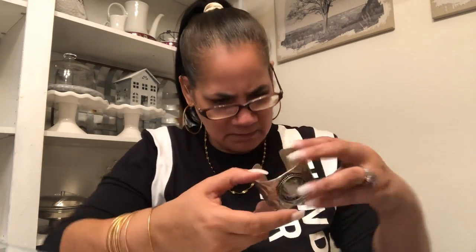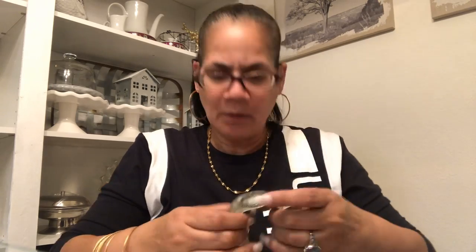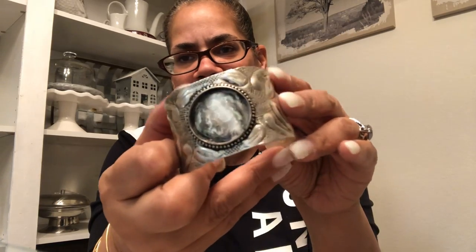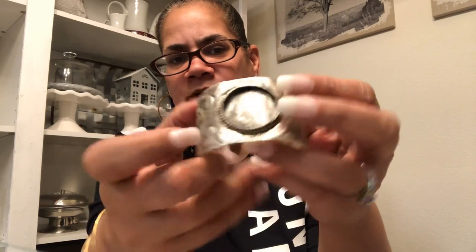Okay, this is 10. It's cute though, and it's missing a stone. So, a stone could go in there easily. You could find a nice size stone to go in there, or a piece of rhinestone, a large rhinestone or something. And then you got a silver cuff bracelet. Look at that. Cute, right? That's cute. I like that.